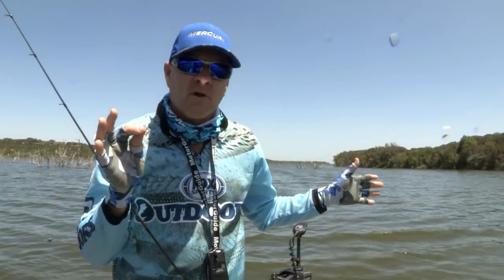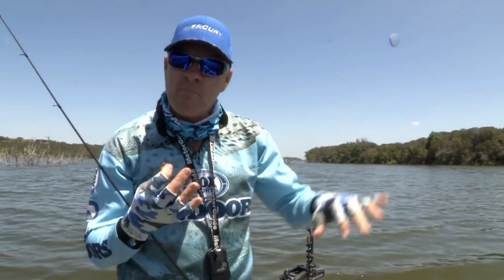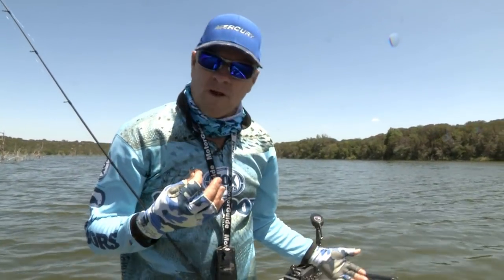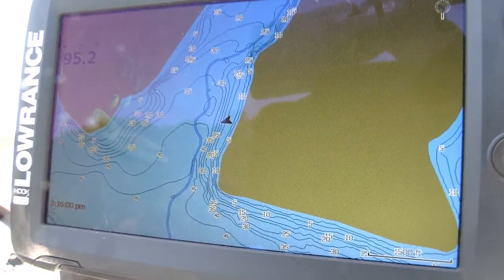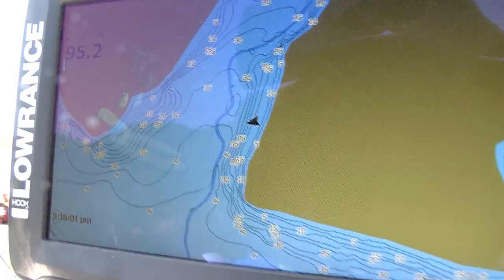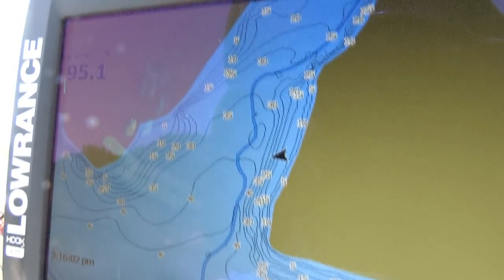They're not just everywhere. You need to find a place with what I call some character, which means some bottom change. It can be a long point that runs out in the lake and drops off into deep water. I really love creek channels. In fact, I want to show you a little shot of what the area that we're fishing looks like. It's a main river channel, and it's got sharp edges. It's only about 4 feet on the sides and drops to about 12, 13 feet in the channel.